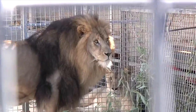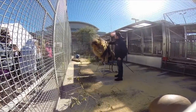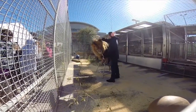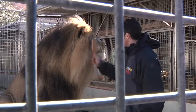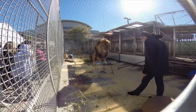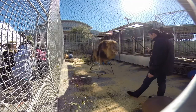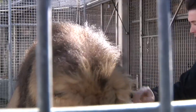And last but not least, the big guy. This is Masai. Before every show, we groom him as well. I brush his hair. The cats keep themselves clean, though. They groom each other. But Masai, because he's got such long hair, the straw sticks in it, so we groom him. Good boy.